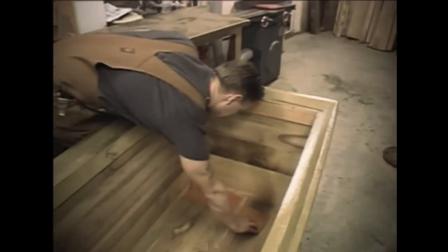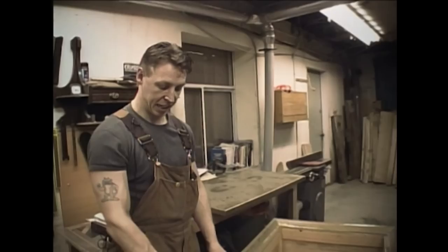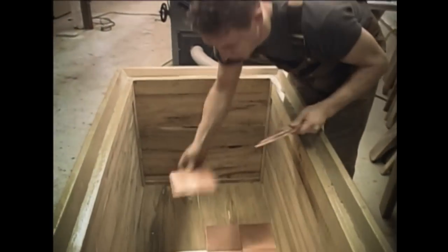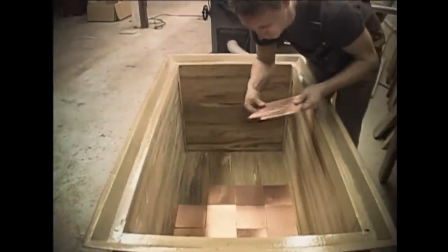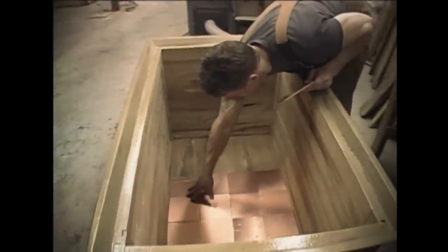To turn this wooden box into a capacitor, they're putting 2 layers of copper plates inside the box, separated by a large sheet of insulation material. Each layer would be 1 plate of the capacitor. And when it's charged, one would develop a positive charge, one would develop a negative charge. And the energy would actually be stored in the insulator as static electricity.